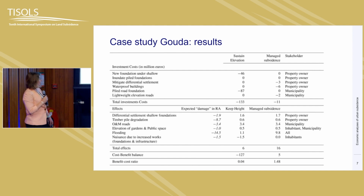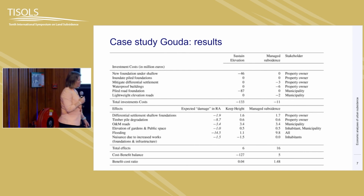Yes, of course, this is only some of the parameters that are influenced by subsidence. So what you say is actually also true for urban areas, that if we want to do a full cost benefit or societal cost benefit analysis, we should also take these things into account. And we don't want to monetize everything. So, yeah. Thank you for your contribution.